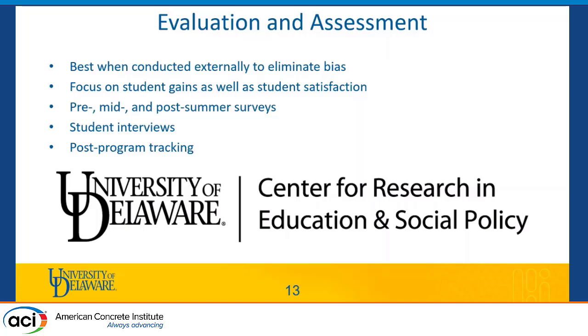And like I said, they use adequate instruments for what we're trying to measure. So we focus here on student gains in terms of all the skills that we are looking at, but also student satisfaction with the program. And so we conduct pre, mid, and post-summer surveys. Pre and post-summer surveys are sort of to give us the comparison of where the students were before the summer versus after the program. The midsummer survey is more formative to just let us know if there's any major issues, something that we need to fix before the program ends. We also conduct student interviews and then post-program tracking. We are still a young site, so we don't have a lot of data there.